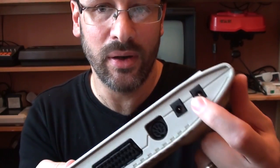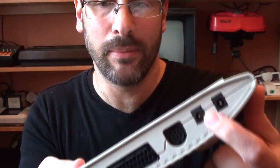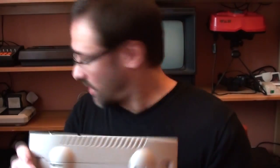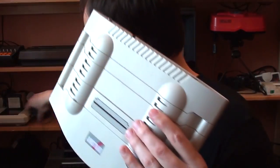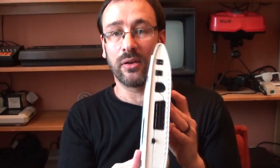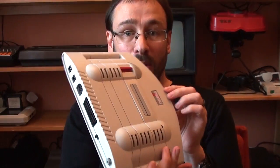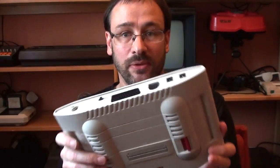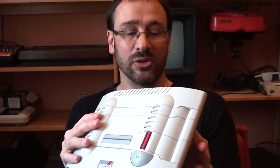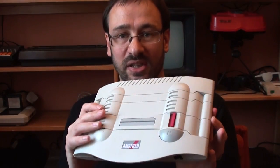Two power supply inputs. One is if you were powering it off of the standard power supply, like that. The other, because Amstrad were weird and liked to power their computers off of their monitors. So one of those is if you wanted to power this off of a monitor, and I imagine it would be the same monitor you would use for the 464 Plus.